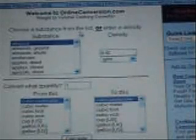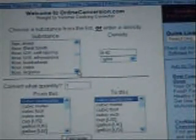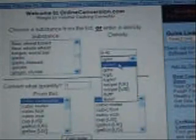Onlineconversion.com, and it's the weight and volume and cooking section. If you look at it, it's really kind of cool. Let me zoom in here a bit. It says, welcome to onlineconversion.com. Choose a substance from the list or enter a density. In other words, over here you've got soups, allspice, apricots, and you scroll down, almost everything you can imagine. Coffee, instant, cranberries, egg yolks, whatever, and then you convert it from, and then it gives you a density, right?